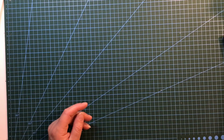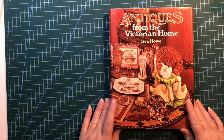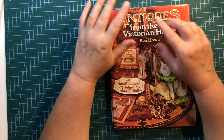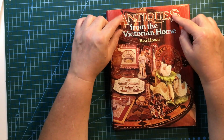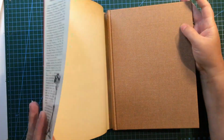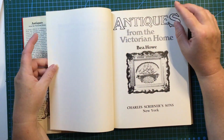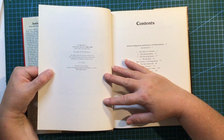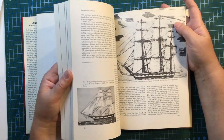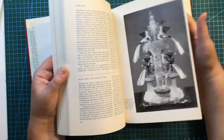And then the last book I spotted was in the skip bin, and I made my son raid the bin, go dumpster diving to grab it out for me, because it was antiques, which I have plenty of antique books, but it's from the Victorian home, and I thought, I'll have to have a look at that. So quite a nice clean cover there. This one is 1973. And it has some really neat Victorian style pictures that I'll be able to use.